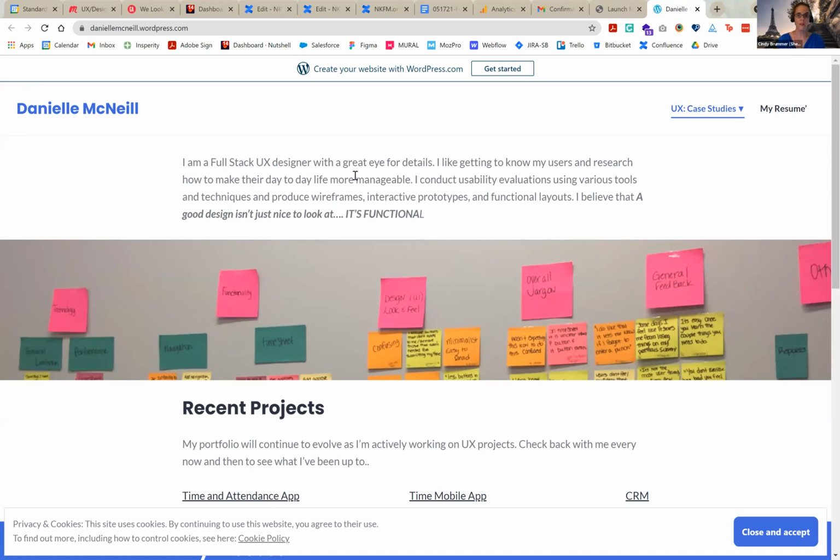Cool. So I like that immediately I kind of have a feel that you are a UX designer, mostly because of this lovely affinity diagram that you're showing me at the very top. I like that you have this statement about who you are at the very top, which is a lot of what I'm looking for. Cool. And you have a pretty simple navigation, so I like that as well.